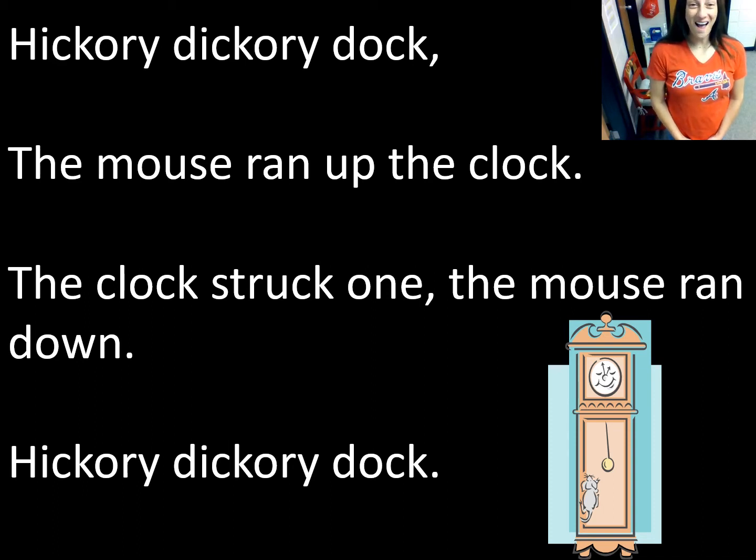Hickory Dickory Dock. Will you say after me? I go first, and then you are my copycats. I go first. Hickory Dickory Dock. Your turn. The mouse ran up the clock. My turn. The clock struck one, the mouse ran down. My turn. Hickory Dickory Dock. Your turn.